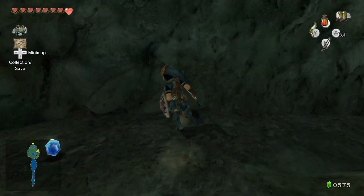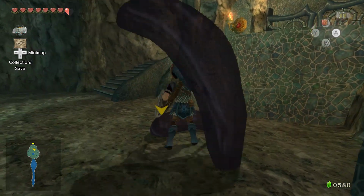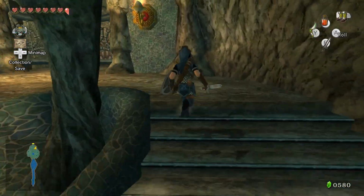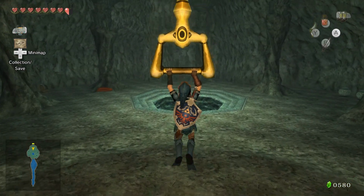Don't like these purple Chu Jellies. They're not like they're hard enemies, but they're often really big, and yeah, you don't want to drink the purple jelly. In a pinch, it may help, but it is pretty much down to luck whether or not you're going to get a good effect out of it or not.